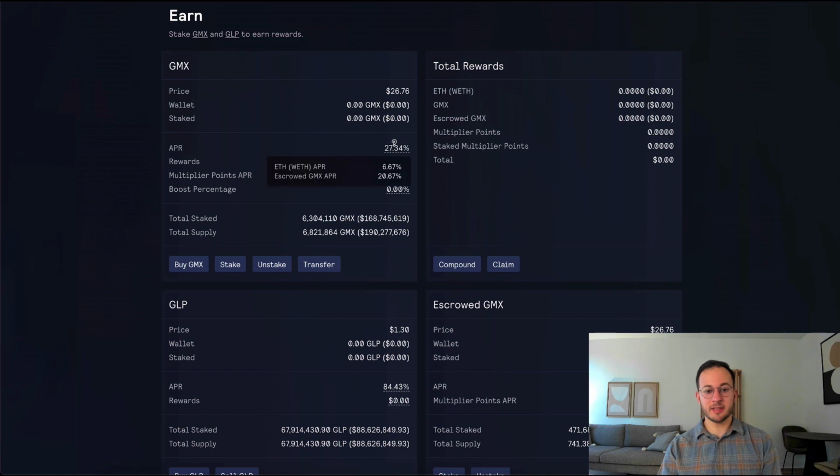Now, of course, there is a GMX governance and fee token, and that is in the top left here. And you can see you can stake that token for a 27% APR. About 6.7% of that is ETH, and 20% is in that escrowed GMX. In addition, staked GMX gets you multiplier points, which can boost the yield you earn on GMX. So again, definitely take a look at that Gitbook if you're interested in maximizing your yield here.